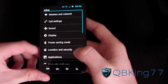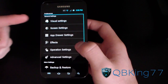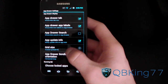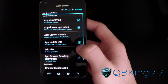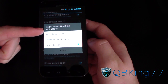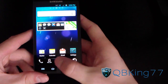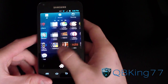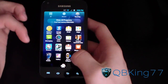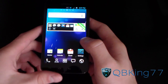So there's just some obviously nice features with animations. You got a bunch of different settings in here. You got visual, screen, app drawer settings, effects. You got different app drawers you can change between, I believe. Let me find out how you can change the orientation. So you got vertical, continuous, horizontal, and horizontal loop. So if you like it being horizontal, left to right, scrolling through, or up or down, you can change that. You can go to your recent apps or running apps right there and close out of them if you would like to.